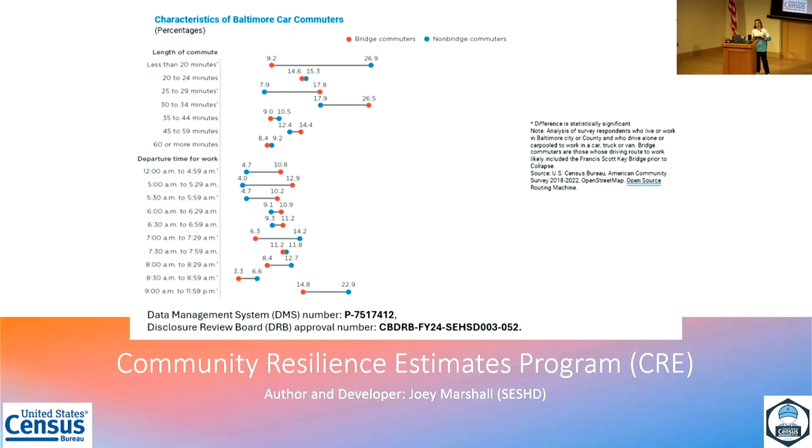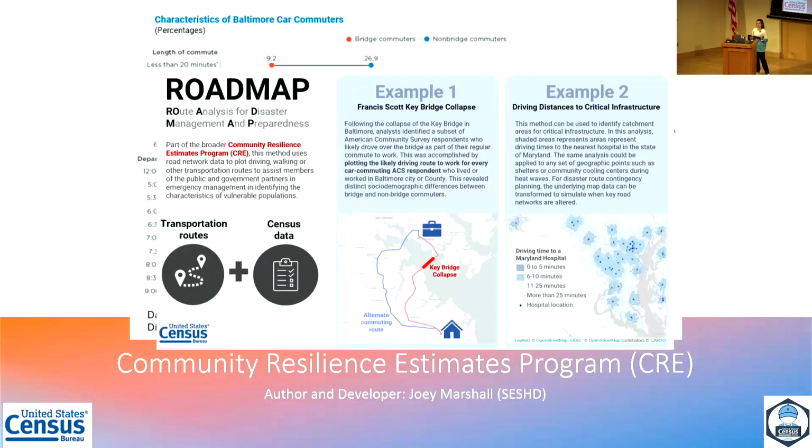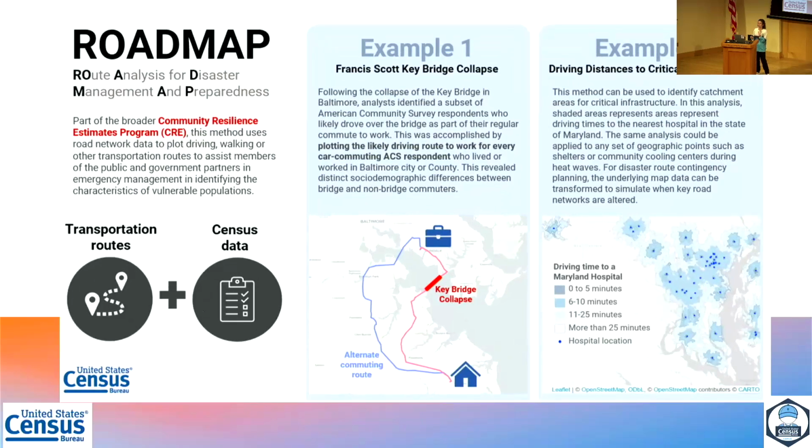Thus, the Roadmap tool was born, which is a new toolkit that allows the user to layer disaster data on near real-time population data. For this event, the team was able to visualize the logistical impact for daily commuters and build a profile of people affected.